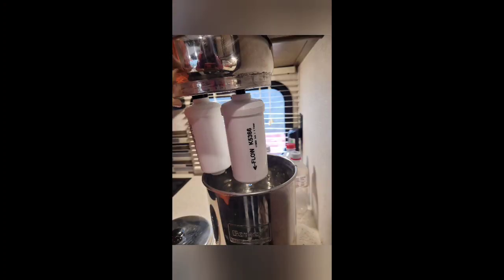These are the filters. You have the charcoal filters on top and then the chlorine filters on the bottom.